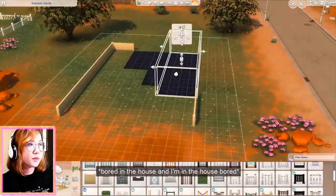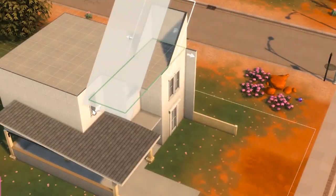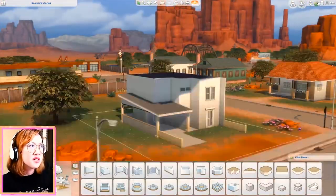Board in the house and I'm in the house board. Board in the house and I'm in the house board. Board in the motherfucker in the house board and I'm board in the motherfucker in the house board. Board in the house board in the house board. Board in the house board in the house board. I'm board in the motherfucker in the house board and I'm board in the motherfucker in the house board.